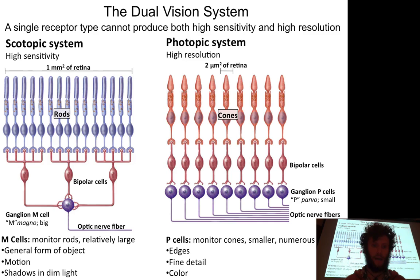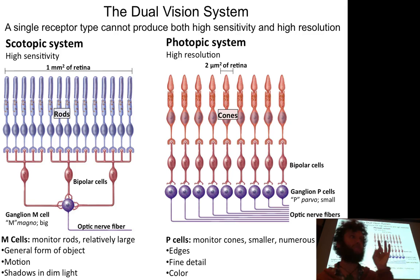This helps you detect motion. This helps detect shadows and dim light. And then there's the photopic system, where one cone synapses on one bipolar cell, which synapses on one ganglion cell. These P-type ganglion cells, parvo for small. This is covering 2 square micrometers, much, much smaller surface area in the retina.